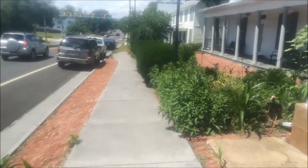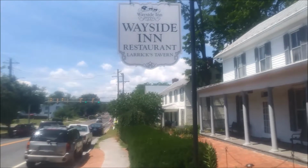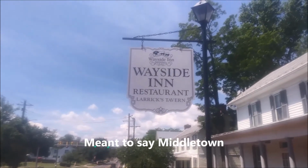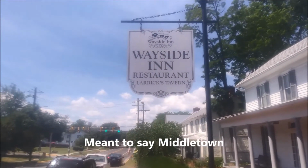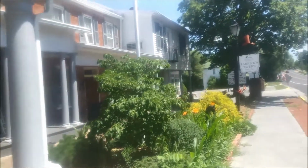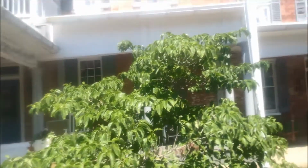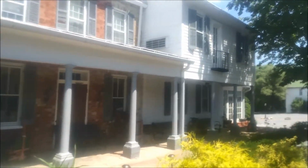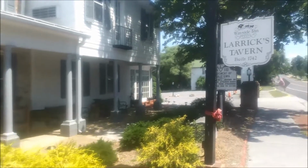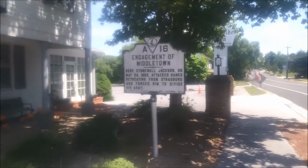Okay, so as you go through Cedar Creek Battlefield, which covers a lot of square miles, it takes you through this old place of Middleburg, and this is the Wayside Inn and/or Larrick's Tavern, built in 1797. This is also a playhouse, like an opera house, with dinner shows and things like that. Patsy Cline used to perform here back when she was just starting out in the late 50s to early 60s.